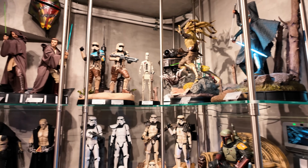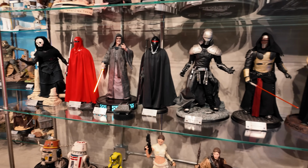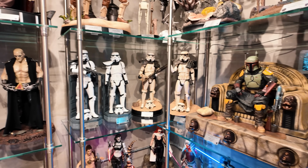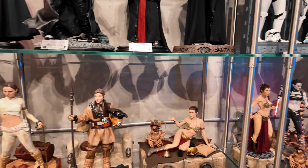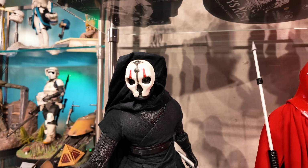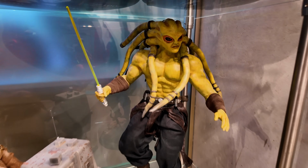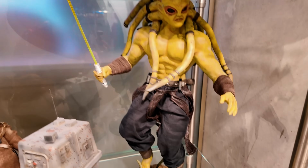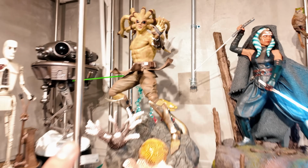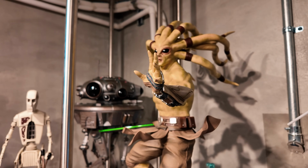So the very first room that you walk into is a large collection of MYC custom Star Wars pieces, among other life-size statues. He has every single one of the MYC statues that have ever come out. Some that I haven't even seen before in person. There's the original Kit Fisto. He has the new Kit Fisto also. But here's the original one. This is, I think, one of Michael's first. This is the original one where it was hand sculpted. But if you come back this way, here is the all new Kit Fisto that was just released recently. Man, he has come a long way.